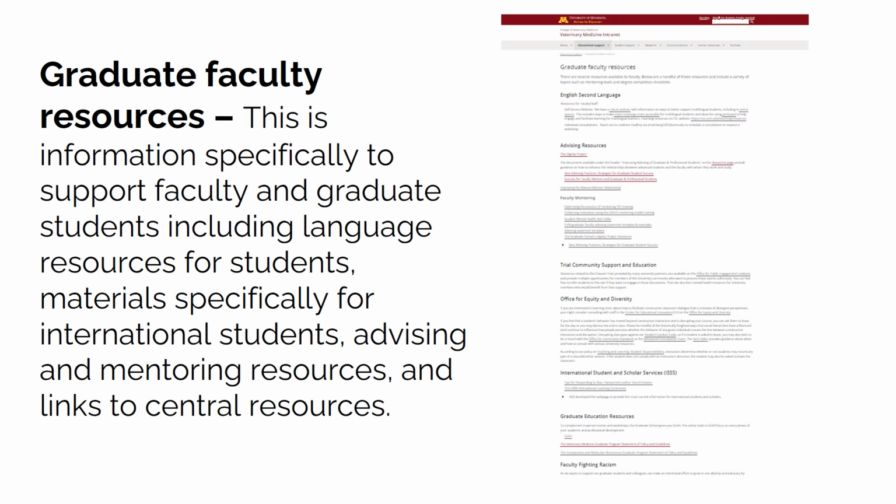There is a whole page for graduate faculty resources, very specific to the faculty and the graduate students, and it includes a lot of information about mentoring, about resources for English as a second language, about specific things for international students, lots of links to central resources to help you provide good information for graduate students, especially for those who are international students.